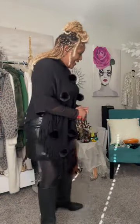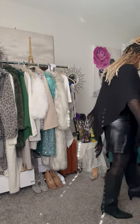And then, not just a simple black shirt, but just a little shirt with some little details on it. Is it looking like money yet?